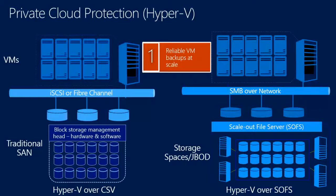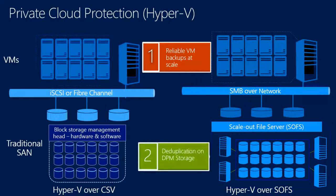Any guesses? Not the cost, you get the cost, but yeah, okay, good. I think he already mentioned you get a good recovery, but it is about deduplication, because you buy a bunch of storage, but on top of that, if you are using DPM, you need to get the deduplication benefits.